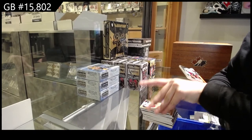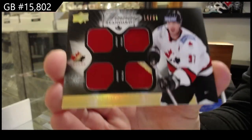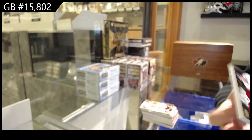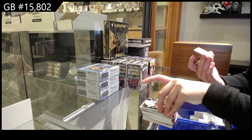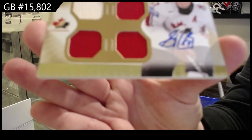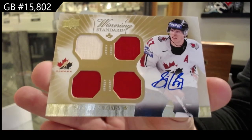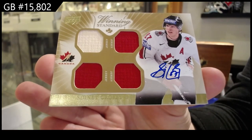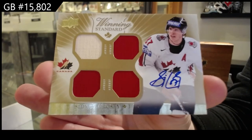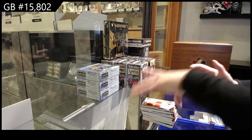Winning Standard dual jersey, dual patch number to 35 of Joe Thornton. And we finish off with a quad jersey auto, Sidney Crosby. There we go, folks. Random's coming up next.